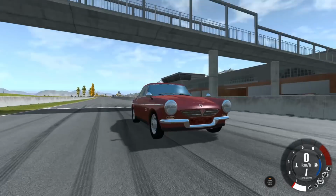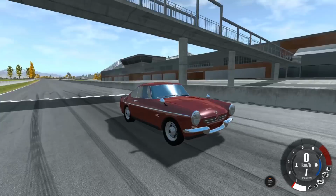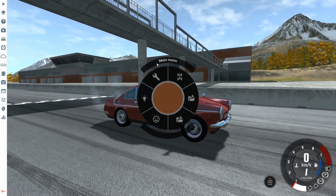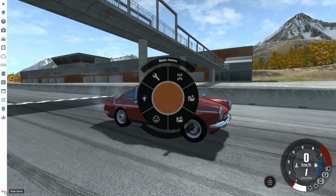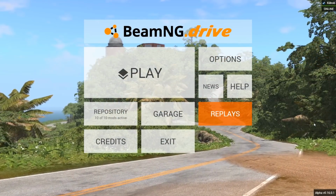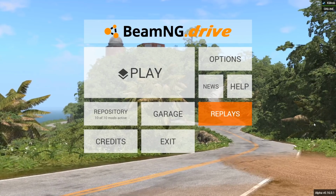But anyway, what is this about, you ask? We're supposed to test drive. Wait a sec. This vehicle is too loud. Let me talk for a sec. Okay, much better. So now, what is this about?